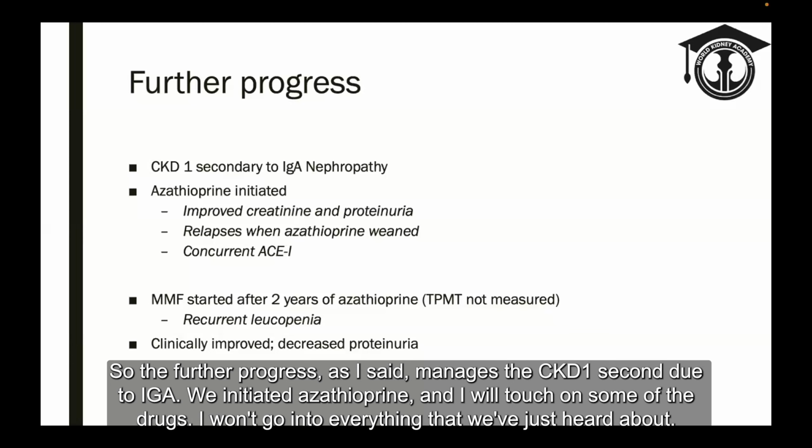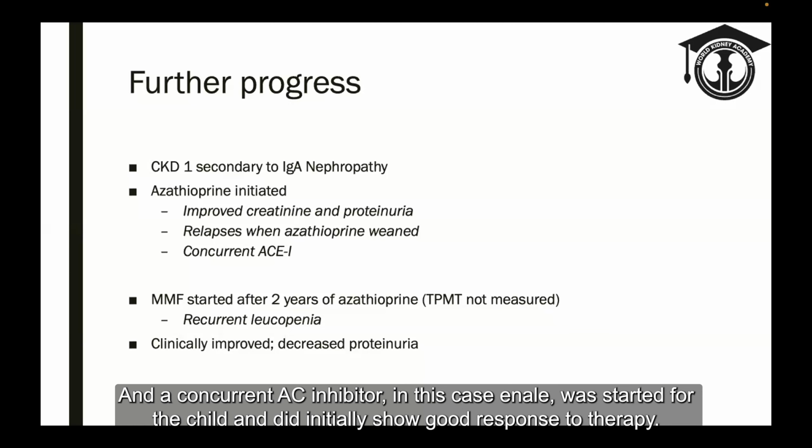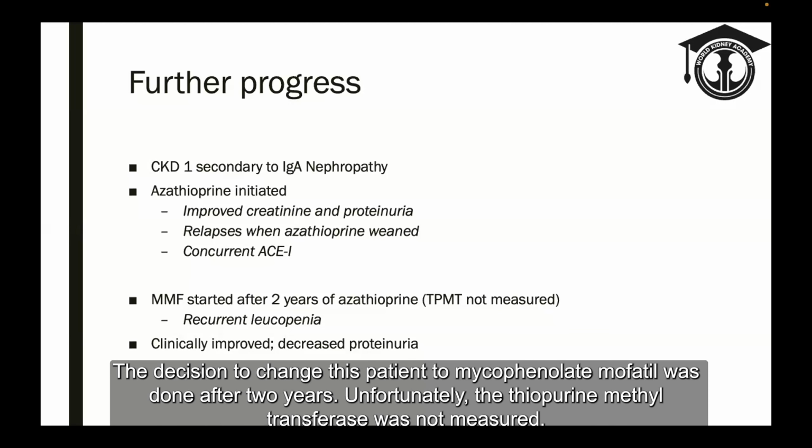We initiated azathioprine, and I will touch on some of the drugs. I won't go into everything that we've just heard about. And we saw an improvement in creatinine and proteinuria in this patient. And this patient relapsed whenever azathioprine was weaned. And a concurrent ACE inhibitor, in this case enalapril, was started for the child and did initially show good response to therapy. The decision to change this patient to mycophenolate mofetil was done after 2 years.